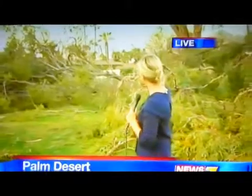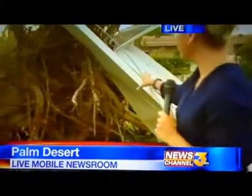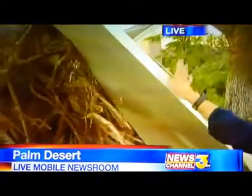We're starting to get a better look at the damage this morning now that the sun has come up. Take a look behind me. You can see these trees are down, blocking the entrance to that apartment over here. Now, take a look at this tree. This tree is down. And look at this. This is aluminum siding. We're not sure if it's from a house or from a carport, but you can see it's wrapped around this tree like tissue paper, but it's aluminum.